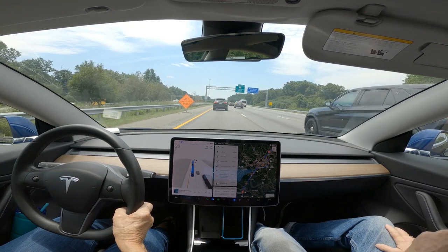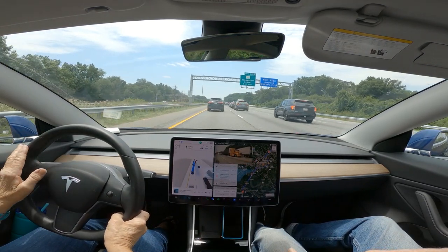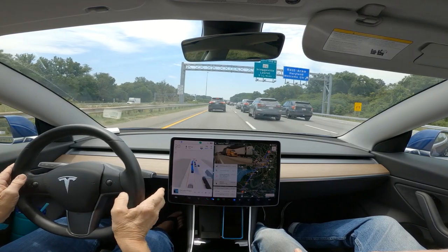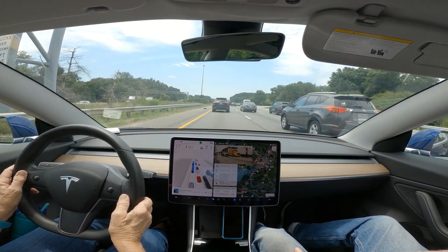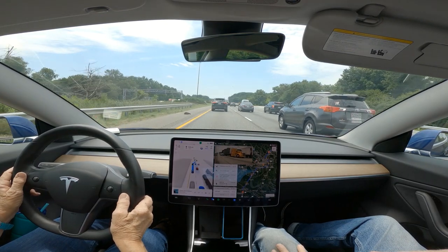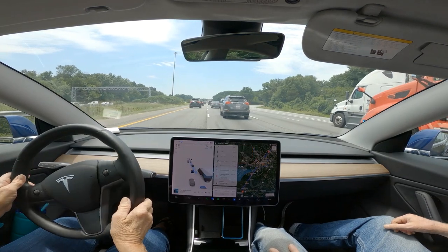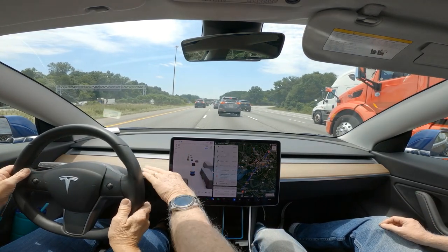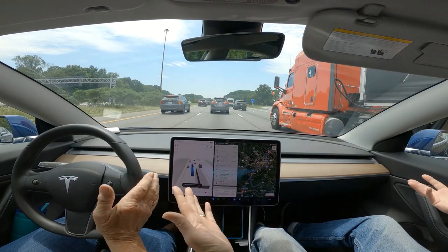Does it know that the left lane? Put the blinker on. It's all right. Yeah, you took it out of the problem. It was doing fine. It didn't do anything wrong.